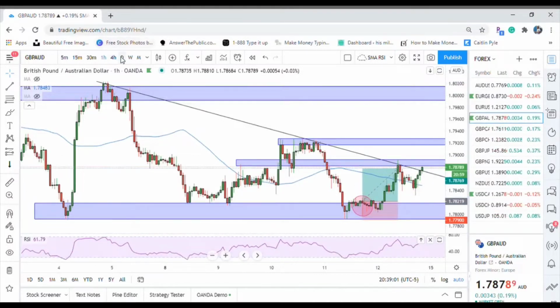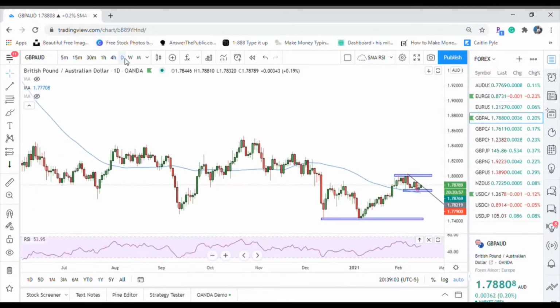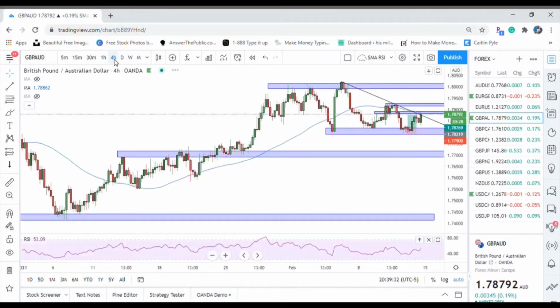If we look at this on the daily, you see this bounce out of this low area here, this support area, and this bounce up, and now this pullback. Thinking this is just the first leg of an uptrend, possibly. I definitely don't want to say that for sure, but that's how I'm looking at this right now, as a possible pullback, and I'm expecting that we will break through this trend line. It looks like we're starting to get a break now.